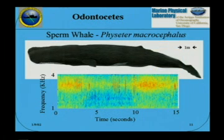This is the extreme example of a sound-producing odontocete. That's a sperm whale. And from about here all the way to the rostrum and down to about here, the entire structure of the animal is a sound projector. The sound source is here near the tip of the rostrum, but it actually propagates backward along an acoustic lens, bounces off a concave skull, and then is projected forward. And so principally, these animals essentially only make clicks.